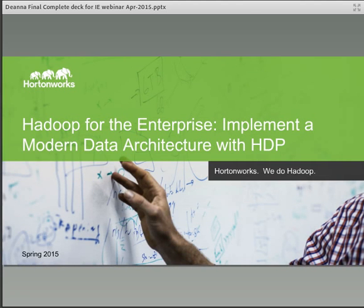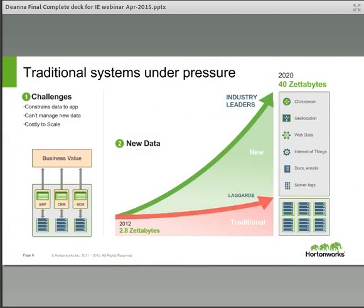Let's start from the beginning. Traditional data storage systems were designed in a one-to-one relationship with the apps that consume their data. By today's standards, data was scarce and curated with a schema on write type of architecture. But the world has changed since then. Now, most data created doesn't fit neatly into predefined columns and rows. We're talking about clickstream data, geolocation, web data, Internet of Things, documents, emails, server logs. This is the data that's driving 85% of the growth in global data.